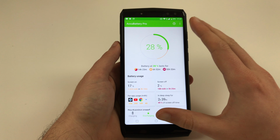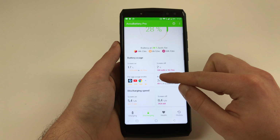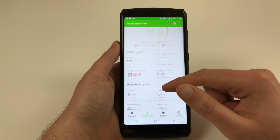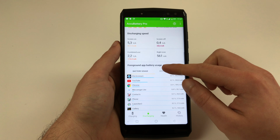So Oukitel already did a 10,000 milliamps battery phone. In fact, there were multiple phones made by them with such a large battery. So yeah, it's kind of sad that most likely they haven't gone for a real 11,000 milliamps battery inside of there.